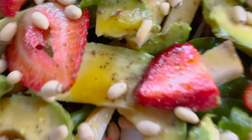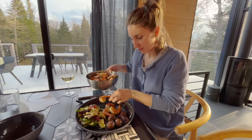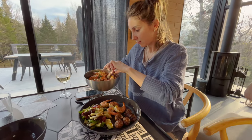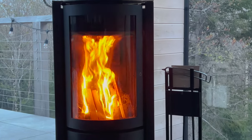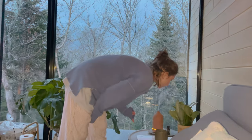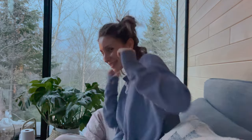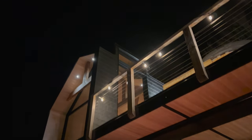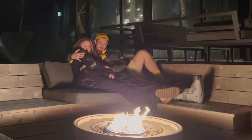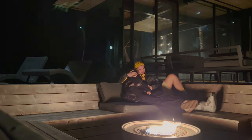Grilling delicious shrimps to pair with yet another fantastic salad. Once we finished eating, we moved to the sofa, enjoying the warmth from the fireplace and watching the sky darken. Just before bedtime, we returned to the outdoor fireplace, taking in the fresh air that is a luxury in bustling cities.